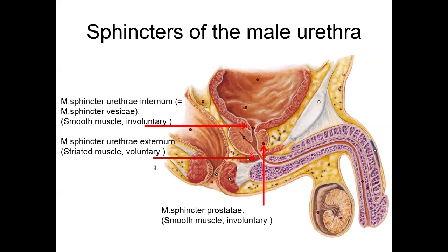So sphincters of the urethra are very important structures which are necessary for good regulation of micturition, and this is a quality of life. So we have now these good functioning sphincters, and very often elderly men use pampers like in early childhood. You should agree with me that it isn't good quality of life.